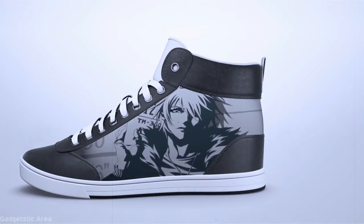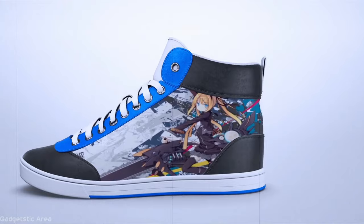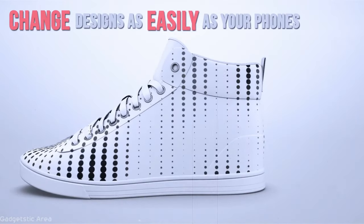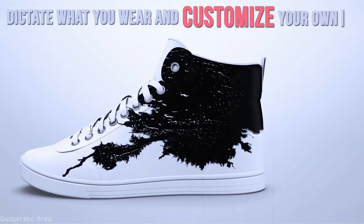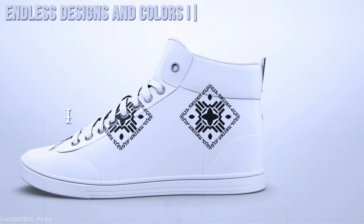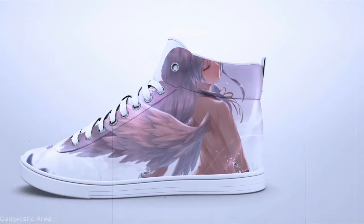Before, shoes were as good as their brand. Now, they're as alive and relevant as you make them. Change designs as easily as you change your phone's wallpaper or ringtone. Dictate what you wear and customize your own unique look. With endless designs and colors in motion, limited only by the human imagination.